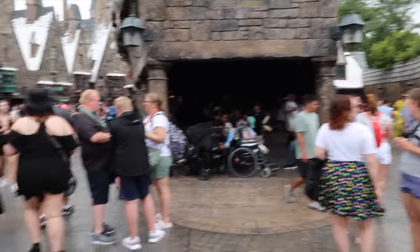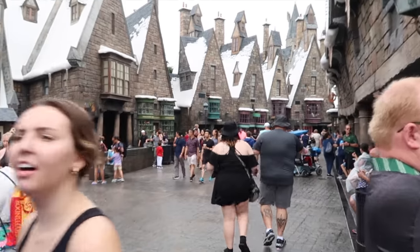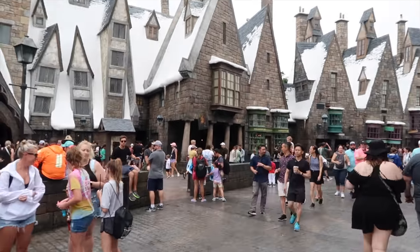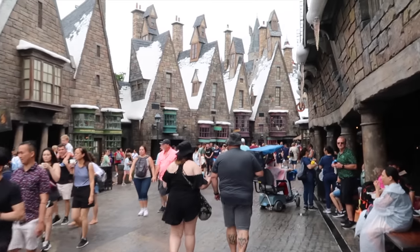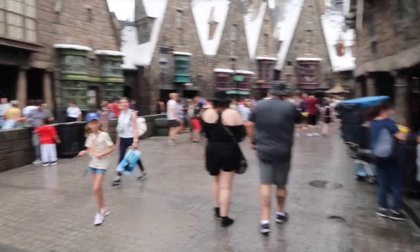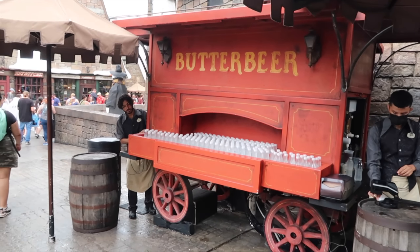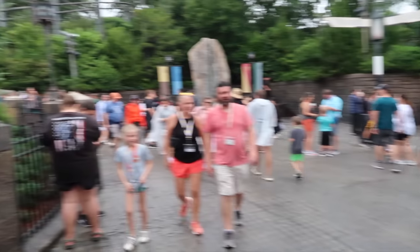That's all right, we've ridden it many times before and do love it. I'm working around here, taking a close look at Hogsmeade, just enjoying the sights being back here at Universal. It's a wonderful feeling, it really is. Not as crowded as I've seen it before though, which is great. Here it is, the Butterbeer, love it, from Universal. We're actually gonna get another one here today, looking forward to it.